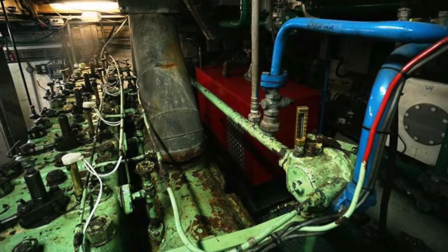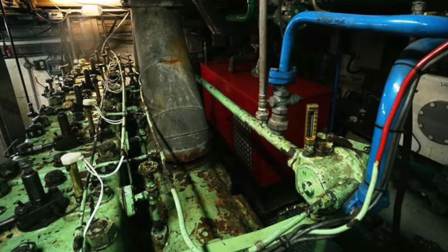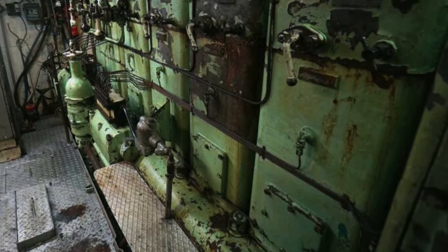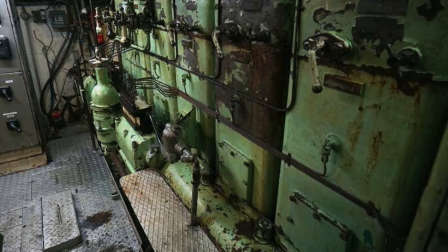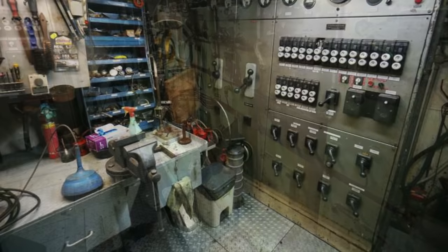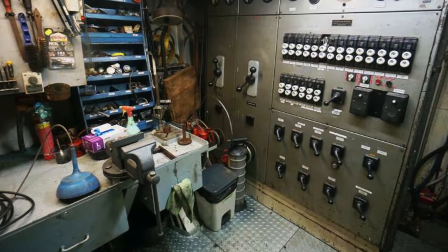With her current propulsion, Daphne has a top speed of 11 knots and a cruising speed of 9 knots. At her cruising speed, she consumes 50 litres of fuel per hour and has a range of 5,000 nautical miles.